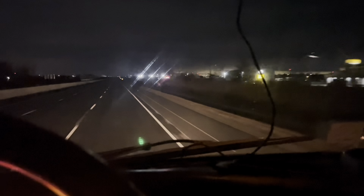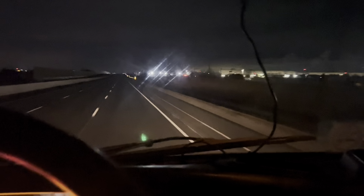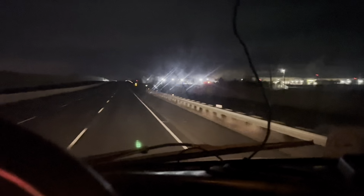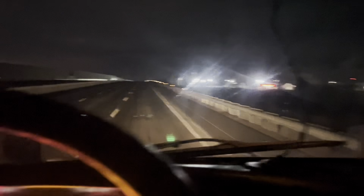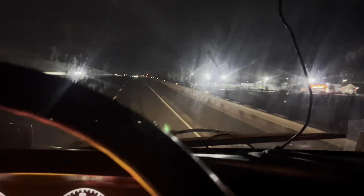The yard from our original yard is probably about 45 minutes away, but all the work is where our original yard is, so I'm going to go get both loads and bring them back. We're going to go to our yard, drop one trailer, keep ours, and bring the other trailer for the other driver who's going to do the second load today. And we will get started with our deliveries.